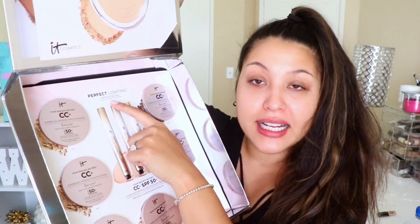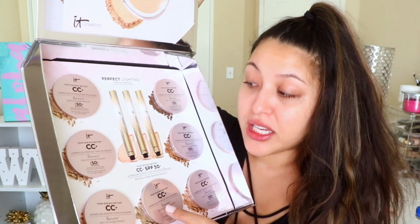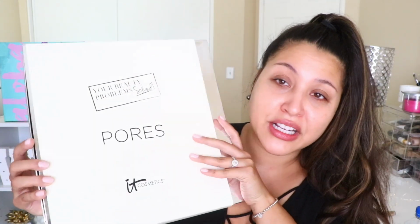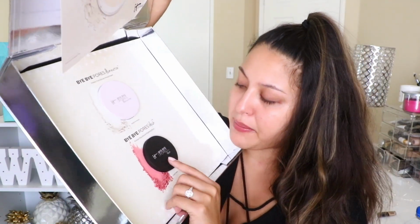So it's going to correct, conceal, and also brighten. Now these powders you see right here, it says Your Skin But Better CC+, Airbrush Perfecting Powder, Illumination. Pores, which we all want our pores nice and tiny and gone. Bye Bye Pores Illumination Powder, and now we have the Bye Bye Pores Blush. Sweet cheeks. That was all the boxes and the products I'm going to be showing, so now I'm gonna try them out.